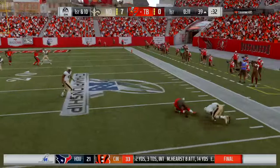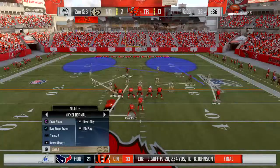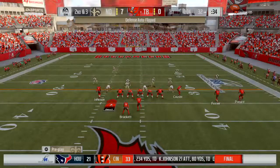Sliding out of the pocket. And he gets this out to Foster on the right side. And he gets it down to the 32. 7 yards, the pickup on the pitch and catch.